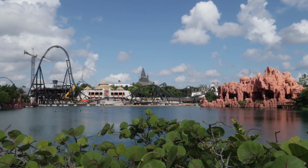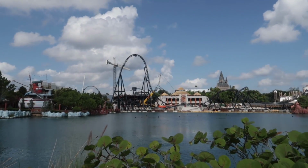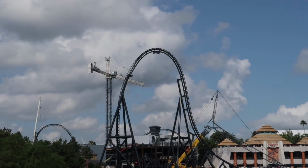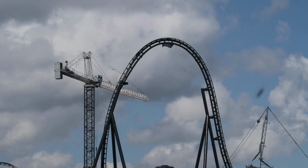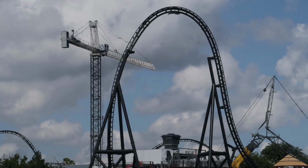Before we leave the U-Rest area here in Islands of Adventure at the very front of the park, let's take a quick look at the Jurassic Park coaster. Since the last time we were here, they have completed the top hat, but we can see they've got a little flag on top of it. I love it. I think it's a Jurassic Park flag. It sure is. It looks like a pirate Jurassic Park vibe.